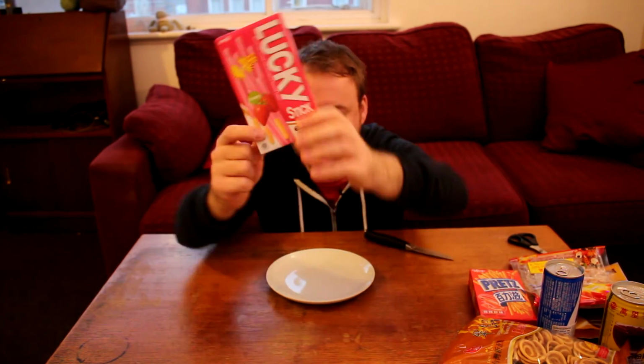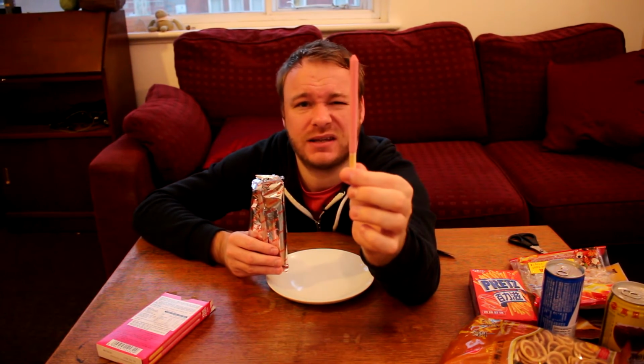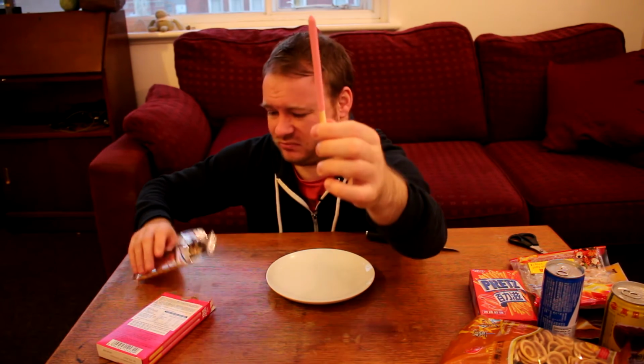Lucky Sticks. It would appear they're strawberry flavour, as outlined by the strawberry motif on the box itself. First thing is you get a real strong hit of that artificial strawberry. Okay, that's what they look like. Yeah, just kind of like a breadstick with some strawberry guff on it. Let's try it.